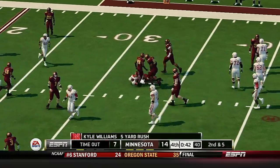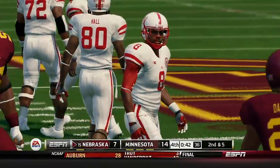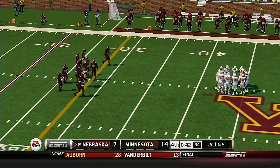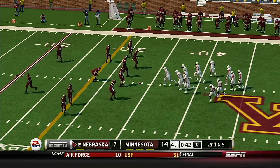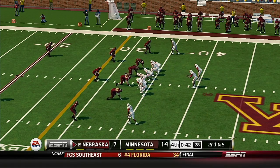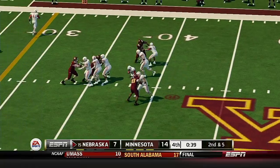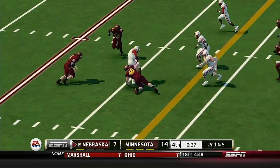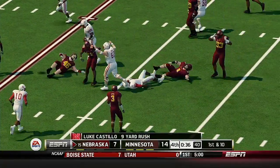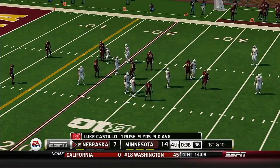Here's the give, and he's tackled after positive yardage. They got a few yards there, but they need to be thinking bigger right now. Nebraska is going to have to use their second time out of the half. Here's the 8th play of the series. He's scrambling. He's tackled at the 24-yard line. That's good for a gain of 10 yards.